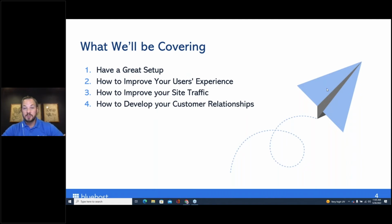Then I think we're going to probably spend most of our time talking about how to improve your user's experience with your website, because I think that's one of the main keys to getting the most out of your e-commerce website is making sure that your customers have a good user experience when they're on your site.